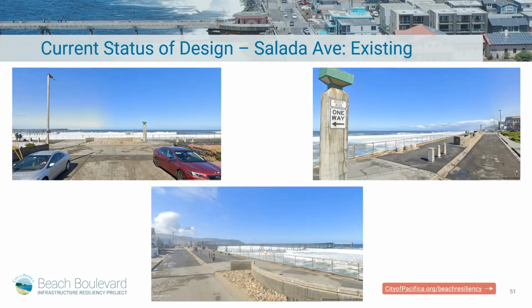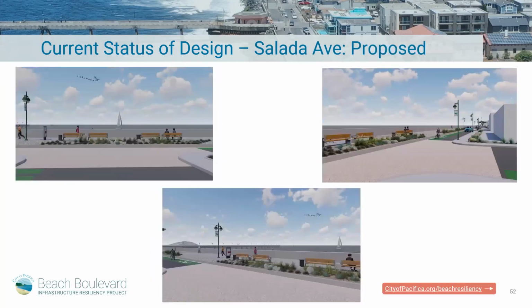Looking at the next slide here. So as you can see on this slide, since we're picking up that plaza and the seawalls remain constant and the road dropping, those views will be impacted more so from the road elevation.